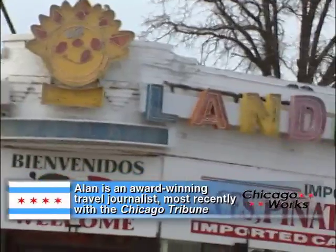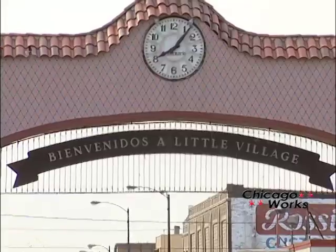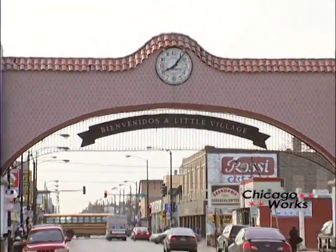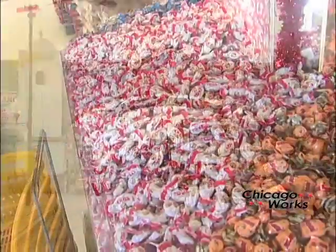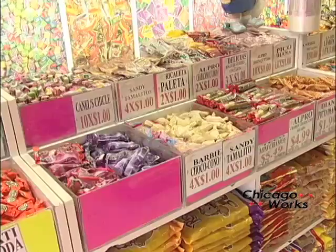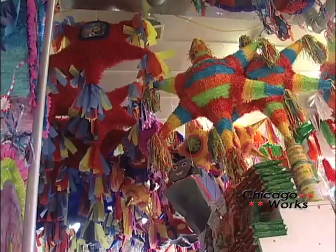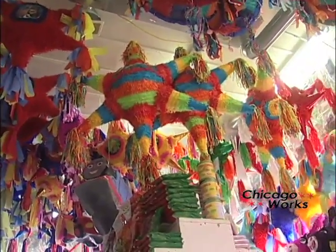The Dulcelandia candy store in Little Village presides over a corner on 26th Street, a thoroughfare that teems with restaurants and shops. The family-owned emporium stocks a dizzying array of candies, chocolates, and lollipops, all imported from Mexico. Oh, and did I mention the piñatas?